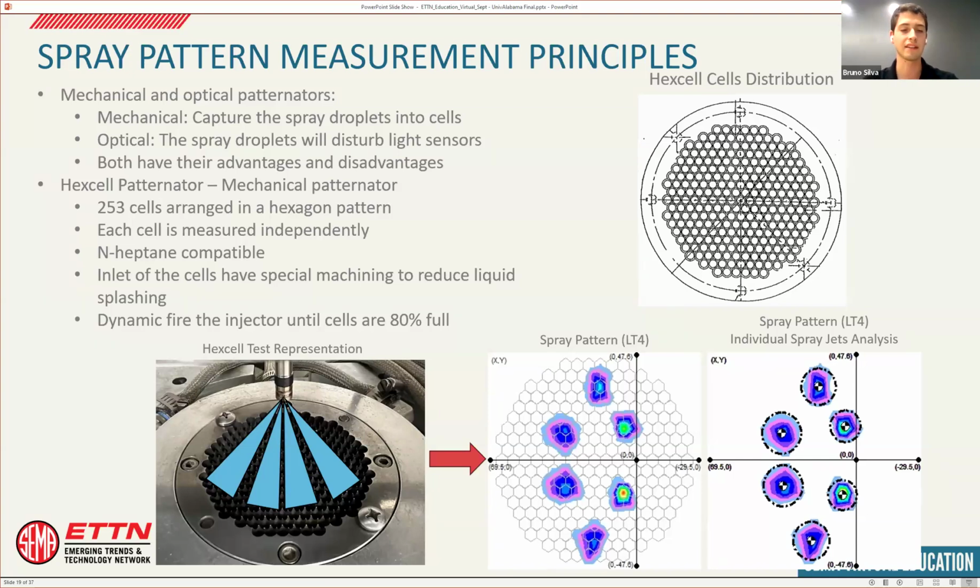So basically how the test works, we dynamically fire the injector over these 253 cells, and we collect. Once one of those cells reaches 80% of its volume full, the test will stop, and then it will read the transducer on each cell and will generate your mass distribution as shown in the pictures on the bottom right.